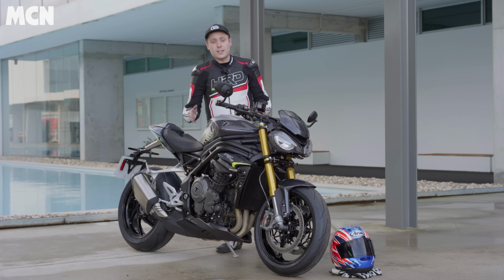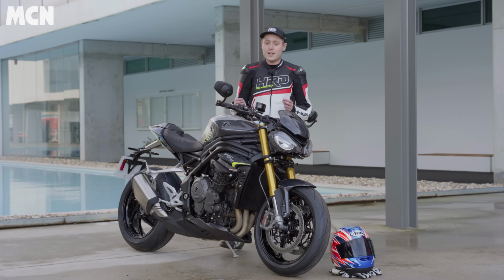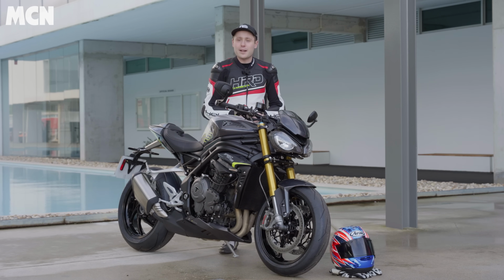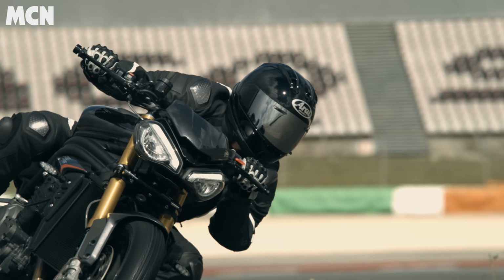The other thing as well is obviously the speed. I've already alluded to it. This is a very fast motorbike. 160 mile an hour is nothing to be sniffed at, and I'm pretty sure there was more to go. We just had to start braking for the corner. But if you do decide to take yours on track, I think you'll have a wonderful time.